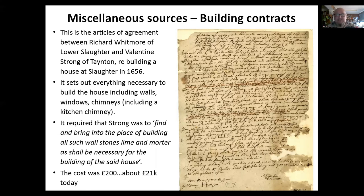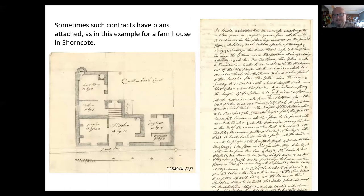And I have to say in this one, the lime that was mentioned there, that took me quite a while to decipher. It's not written very well, and I just couldn't think of what it was until all of a sudden I realized, oh, they used lime mortar. So again, it does help. Interestingly, this house cost £200, about £21,000 today, but we've got a few of those, not too many, has to be said, sadly.